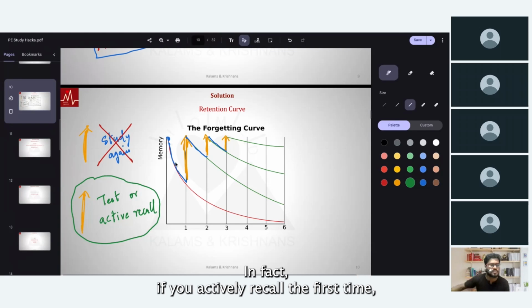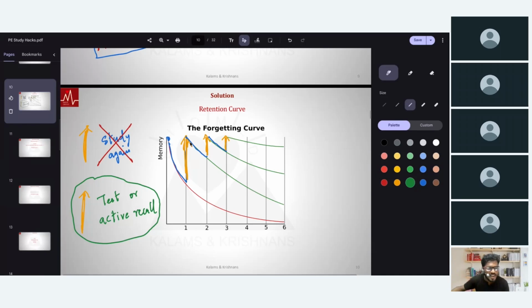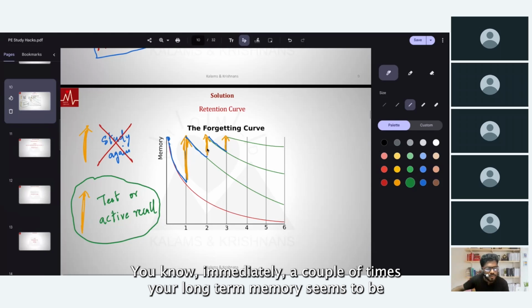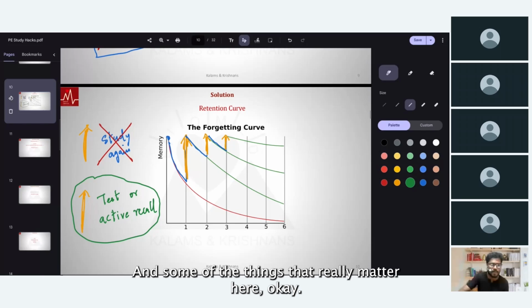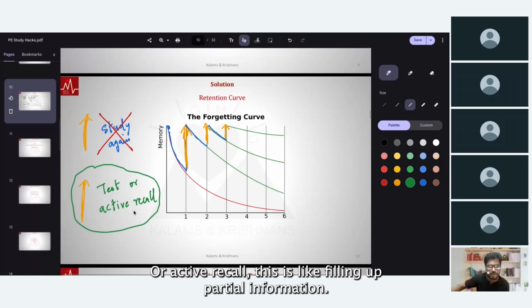It seems to happen that if you actively recall the first time, notice, typically, this is qualitatively shown, but the decay rates also seem to be affected. If you recall it immediately a couple of times, your long-term memory seems to be better, because your decay rate seems to drop, your long-term memory seems to increase. Okay. And some of the things that really matter here are active recall.